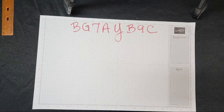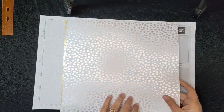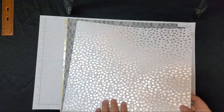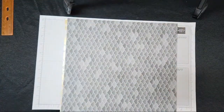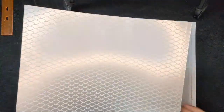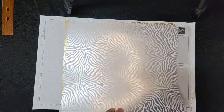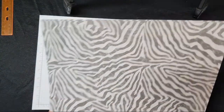So now we're gonna go to Like an Animal 12 by 12 Specialty Designer Series paper. Say that three times fast, huh? $15 for the pack. This is the pack and it's on page 45. So all of it is foiled. Well, single side is foiled, the other side is not. So we've got kind of a fan shape. These are very neutral colors. Grays, browns, that kind of thing. Love this one. So there's that.